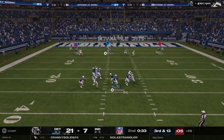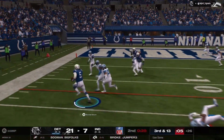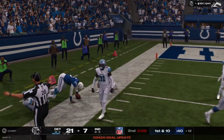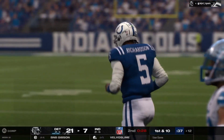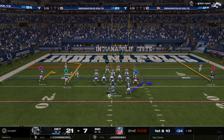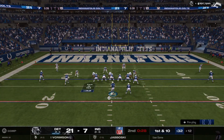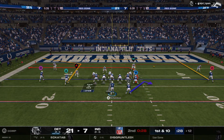Richardson to throw. Good job breaking the pocket and going for 14 yards, and most importantly, a first down. First and 10 at the 12-yard line.